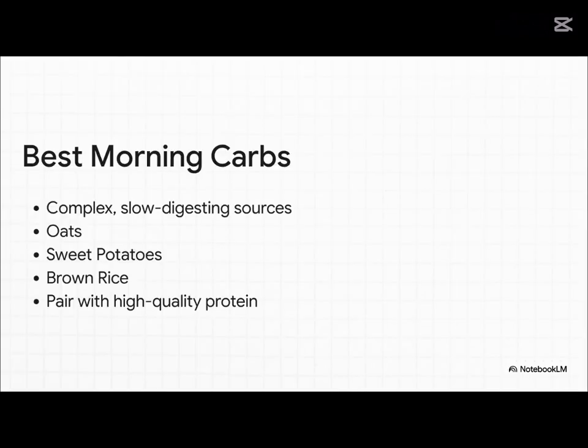So what kind of carbs are we talking about here? You want to focus on the complex, slow-burning kind. You know, things like oats, sweet potatoes, or brown rice. They'll give you nice sustained energy. And a huge pro tip, always pair them with a good source of protein to keep your blood sugar stable and help out your muscles.